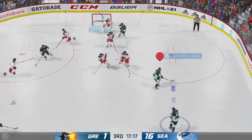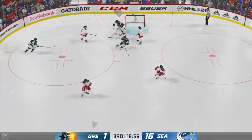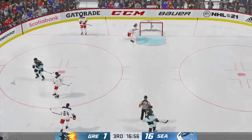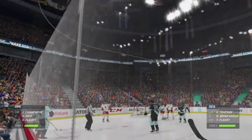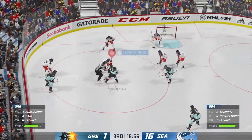The shooter's right in the guts of the ice, but the goalie squares up, spreads out, and makes the save. Denies him in front. I like the goalie's positioning here. He was aggressive enough to make a save on a dangerous chance. Vancouver's on total cruise control early in this third period.